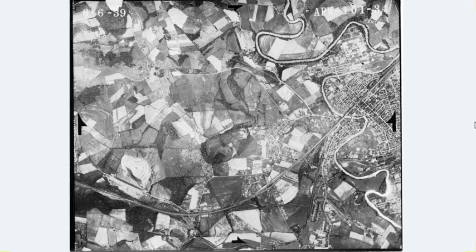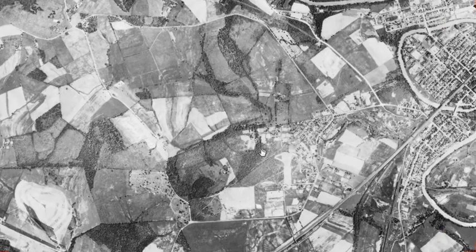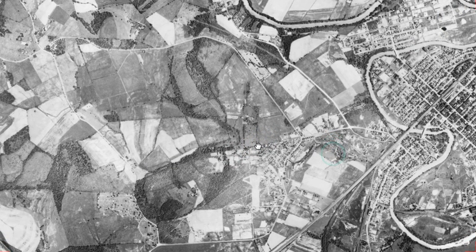Once again, we're looking at Old Latrobe. The dating here on this map is 1939, and we are going to look at some areas over in here. What I hope to do here is focus a little bit closer than that.